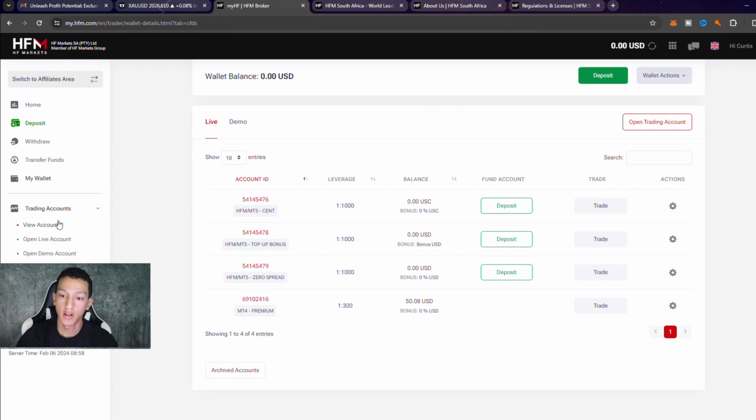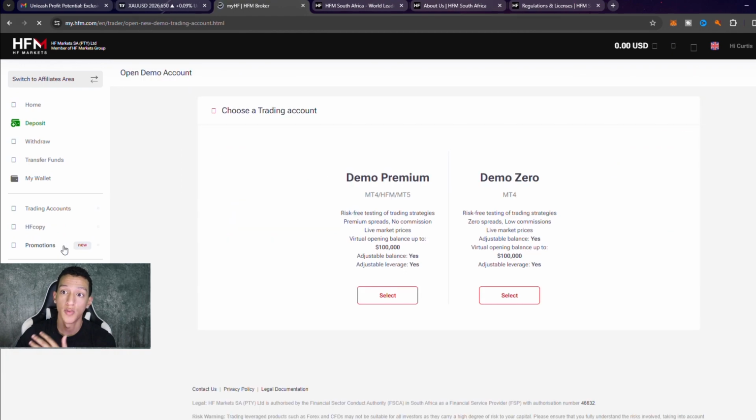So here we've got trading accounts. Like you see here, you've got view accounts, open live account, and open demo account if you want to open a demo. I think we already covered this, but let's go over it again. If you wanted to start, it's always good to start with a demo before actually starting with real money.